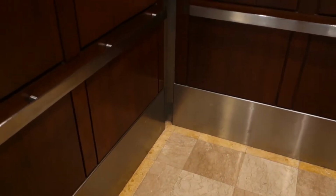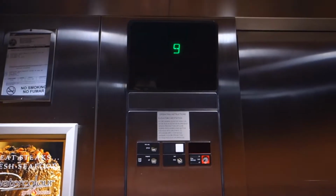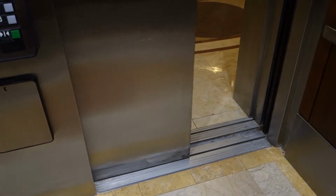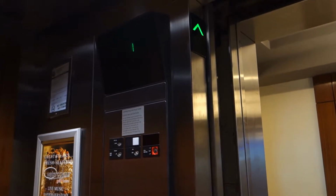Buttons loose. Please don't shut on me. Obviously, these are maintained by KONE, or were maintained by them at some point. Alright, let's go down to 1. You're on 1. We're gonna go up to 10.